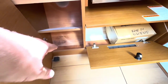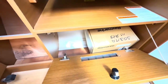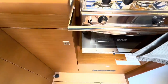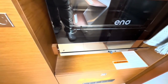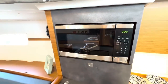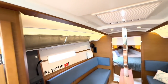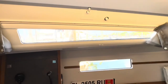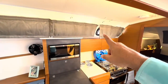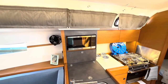But then you have other storage shelves available, and you have a section for the pots and pans. For your cooking, you're going to have a 2-burner low pressure gas or propane stove with an oven, and you're going to have a microwave. Now, there's plenty of natural light. I have the curtains closed just because it's pretty bright and hot outside. You're going to have dead lights throughout on the cabin side. You're going to have a port light available on top of the stove so the fumes can have a place to go when you're cooking.